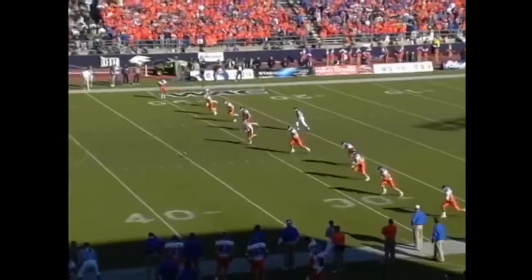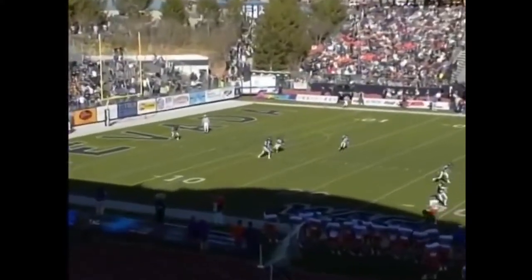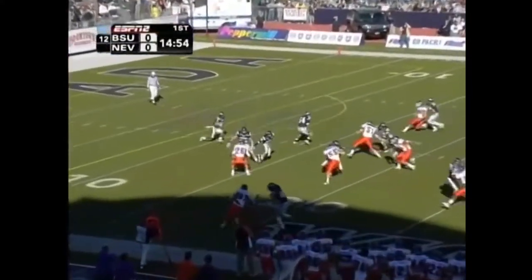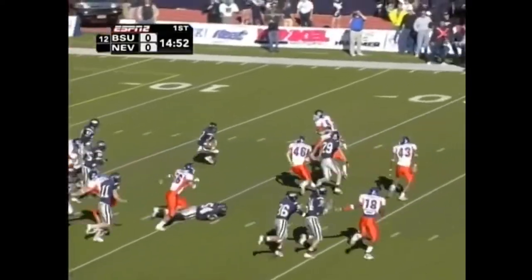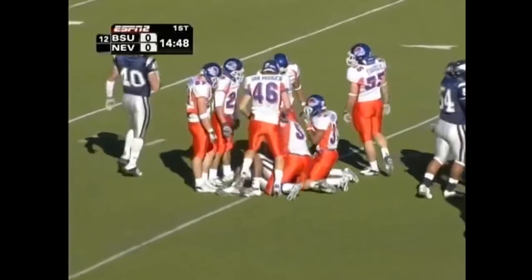Anthony Montgomery moves forward, and the left footer will kick it off, and we're underway. Very deep on this one. It is returnable, though, and this is Sanders from a couple of yards deep in the end zone. Bounces it outside to the left, and he'll take it down at the 21-yard line.